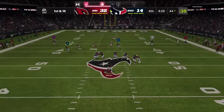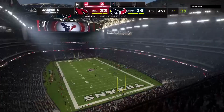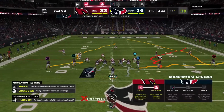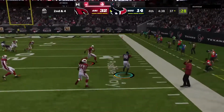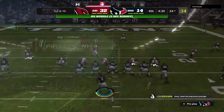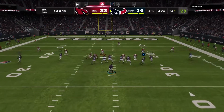On 1st and 10, Watson. Caught here by Conley. Flashed the stick skills, but didn't get a ton from it. Stopped short of the 35. A gain of 6 there on 1st. Throwing again on 2nd down. Watson, throw right side into the hands of Akins. And they're going to have another first down as the tackle's made here at the Cardinals' 24-yard line. A fresh set of downs on a gain of 13 there for the Texans.